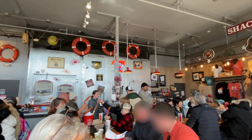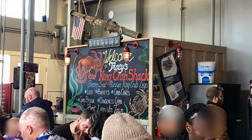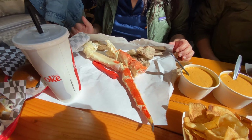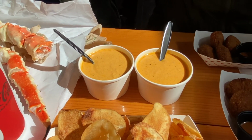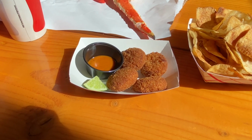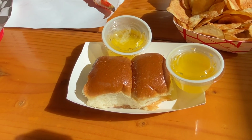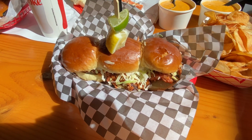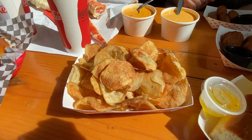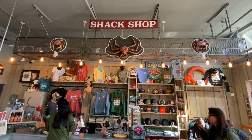My wife ordered the food, and the friendly staff helped us find 3 seats, and it was time to dig into king crab legs, crab bisque, mini crab cakes, buttered garlic rolls, barbecue pulled pork sliders, and tater chips. Good. Before leaving, check out the shack shop.